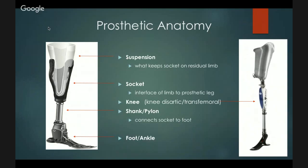But some of these are not entirely exclusive. For instance, the shank and the foot-ankle system, a lot of those, especially in your more dynamic things that we'll talk about, like your running-specific prostheses, are all incorporated into one piece. There's no discrete shank and foot. Whereas in others, it is separate.